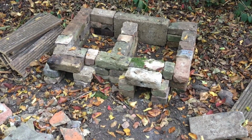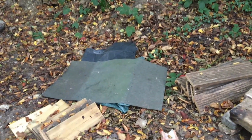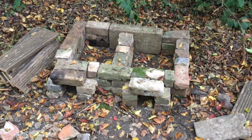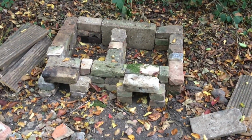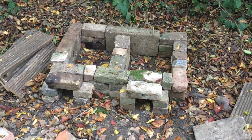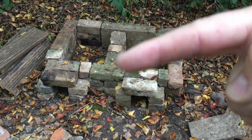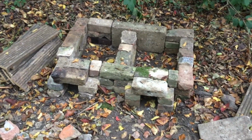And you can see we've made two chambers here, which are going to be covered with old decking, then some sort of waterproof membrane. Then I have some old leaves to fill them with. And then finally, we're going to pile earth over the whole thing. Now, I haven't put any holes in the back of these because the bricks have gaps all the way around, and there's gaps between the two chambers, so hopefully they'll ventilate themselves.